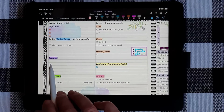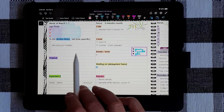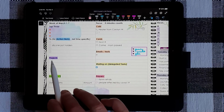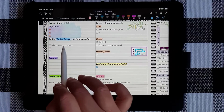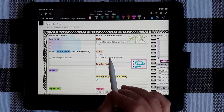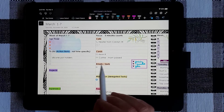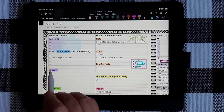Projects is purple. I can't help myself. I love alliteration. Get it? Communications, coral, projects, purple. And then we have our action items that are blue. The way that you change these things, like highlighting and font size and font style, is very simple word processing kinds of things.